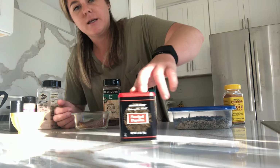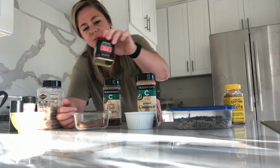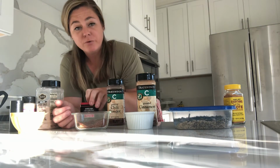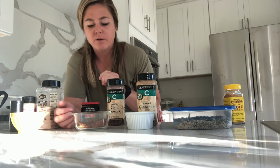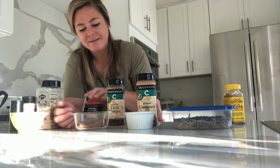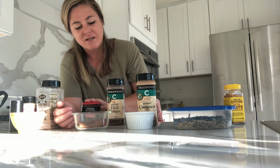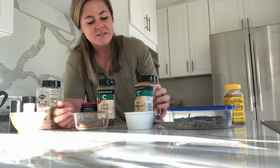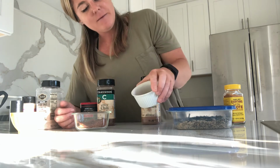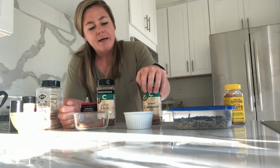Also, this spice right here, smoked paprika. This is gold. I put this on top of my vegetables after I cook them in a little bit of oil, throw them in the oven, and cook them until they're a little burned, and it just tastes delicious. So, smoked paprika, don't forget this guy. He's an unsung hero.